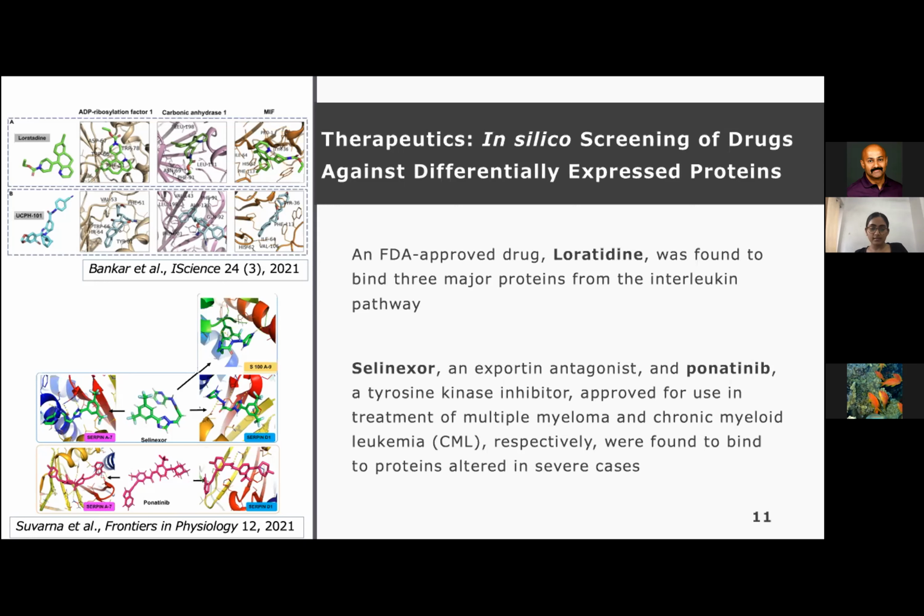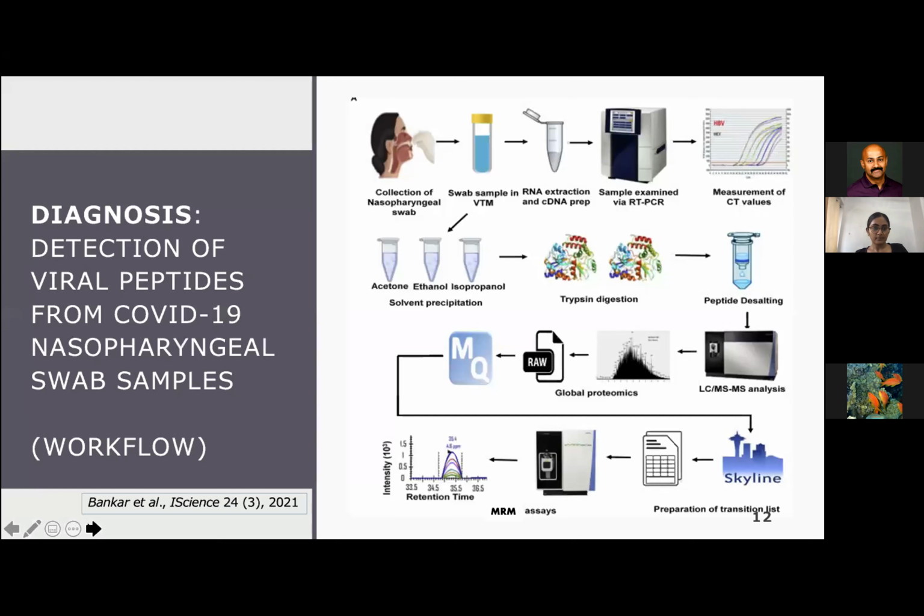Again, of course, these need to be validated in cell culture and then animal-based models, but this can at least help to streamline some drug candidates that can be taken forward. So that's the application of proteomics for therapeutics.